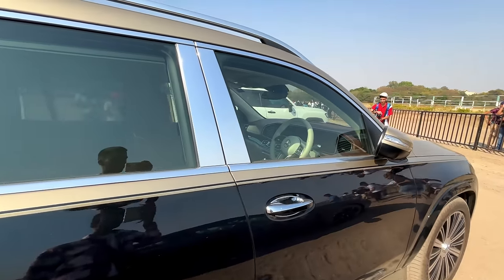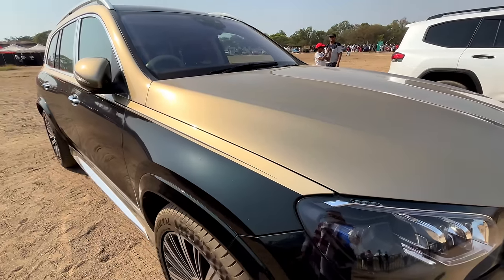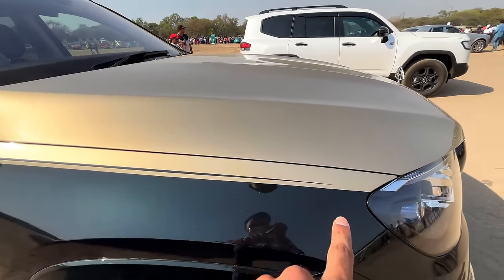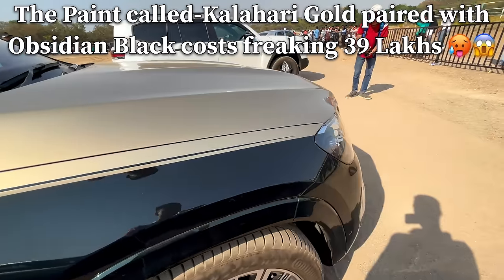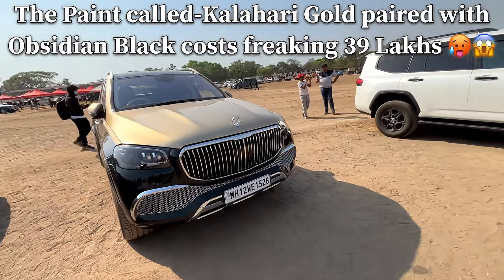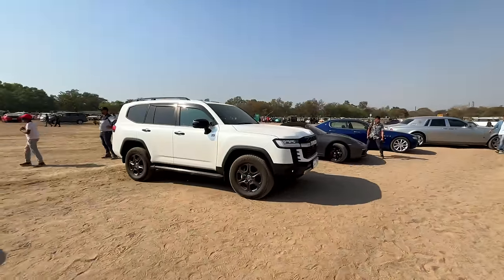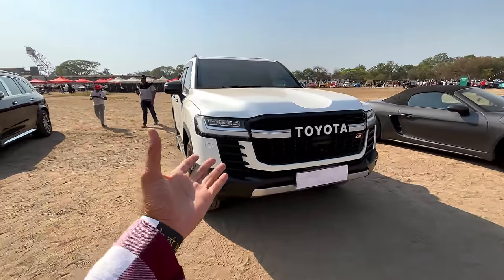Guys, next to the M8 there is a GLS 600 Maybach, with a quite unique and interesting paint job on this. By the way, check out the pin striping done on it, very beautiful. And its shade is a dual tone gold with black, looking absolutely killer, and quite interesting and rare for all the SUV lovers out there.